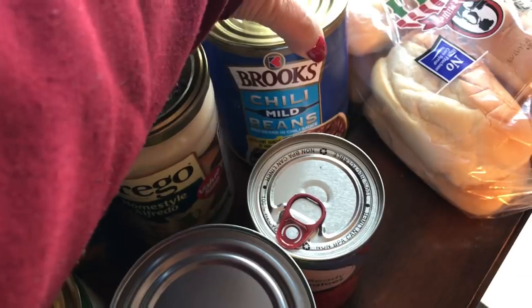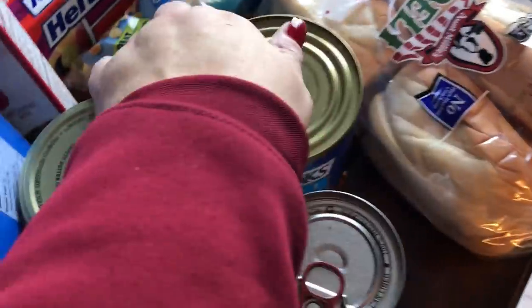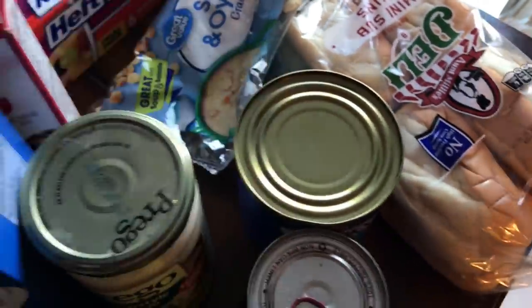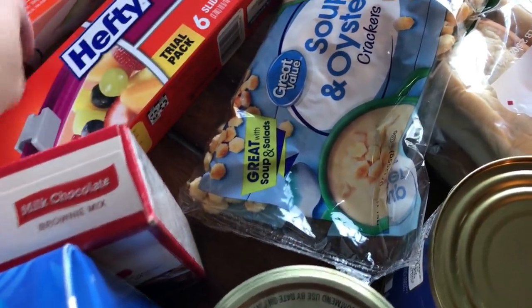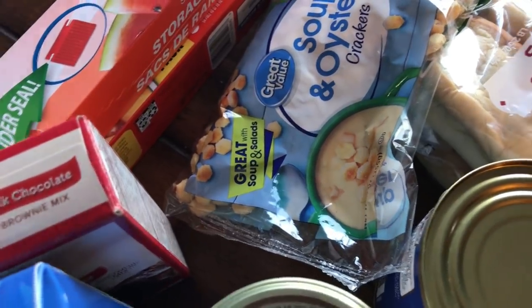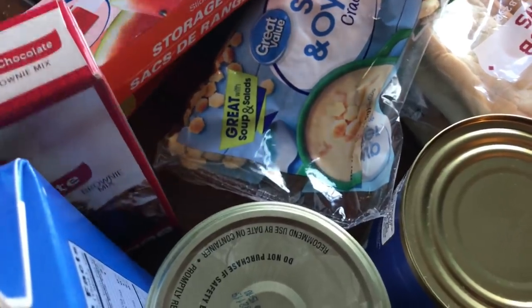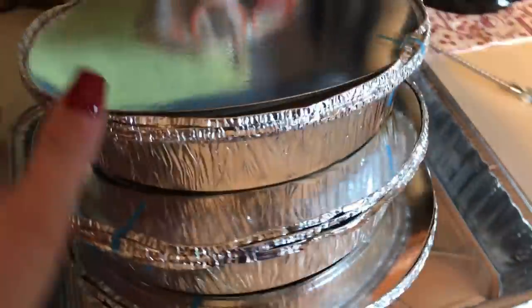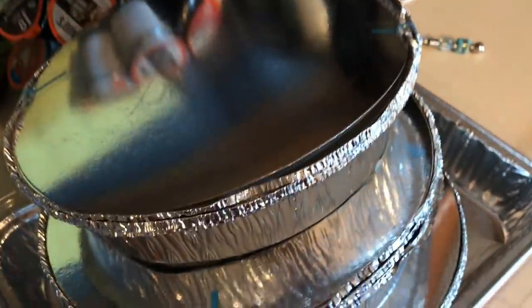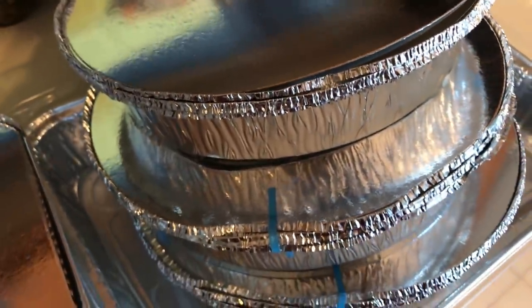I got my Brooks chili hot beans, chili ready tomatoes, diced tomatoes, a big one, some hoagie buns, some oyster crackers for the chili, and then I just got some miscellaneous, these were at the Dollar Tree, so I found those the other day, but some storage bags, some other parchment paper, I think that's parchment paper, oh no that's not, it's slider bags, whoops, and Reynolds Wrap. So that should do it, with some foiled containers to put things in, and I'm gonna go ahead and figure out my plan and get started.